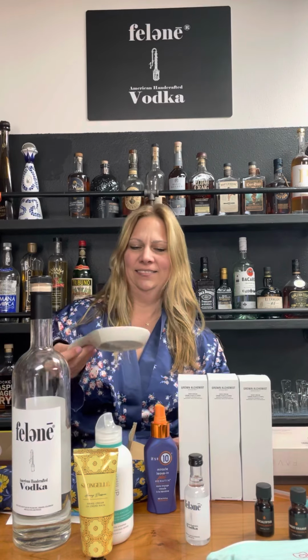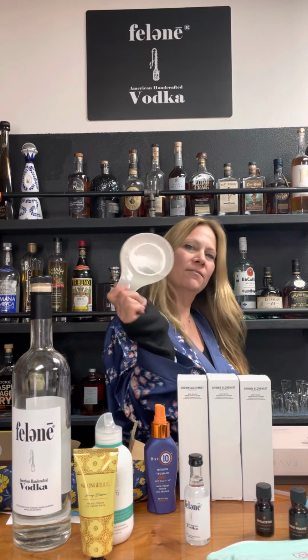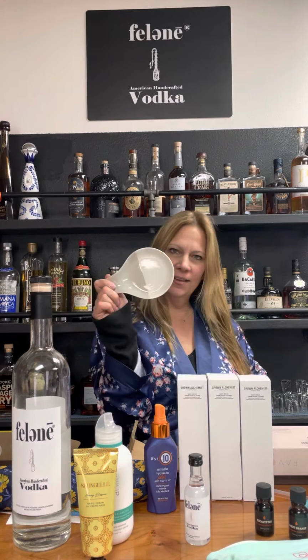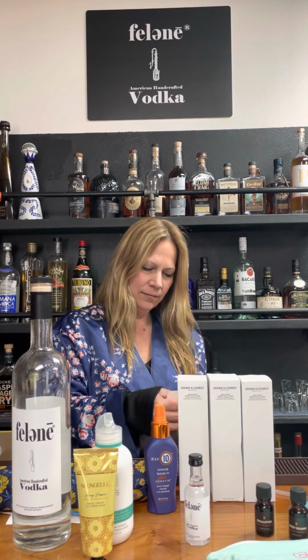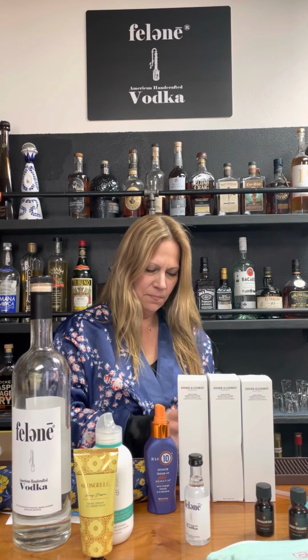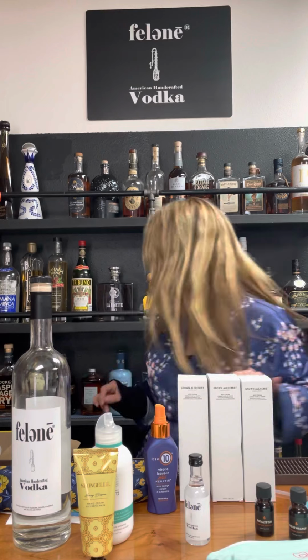Oh, so I bought this for my English teacher. So you can put the spoon if you're doing some kind of food thing at the stove. I said, we need that. Okay, so that's cool.